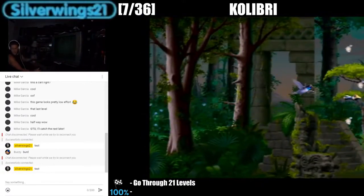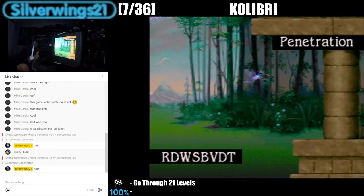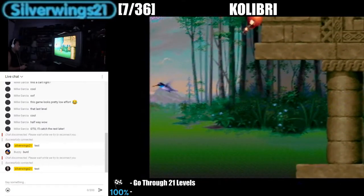Good. Penetration. That sounds sexual. Push the bomb towards the triangle. Oh no, we get the triangle. Let's push the bomb. Alright, basically blow open the hole that's to the right, and then follow the big bug to exit the level. Yep.